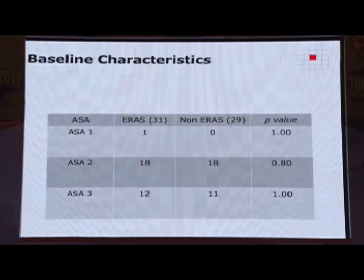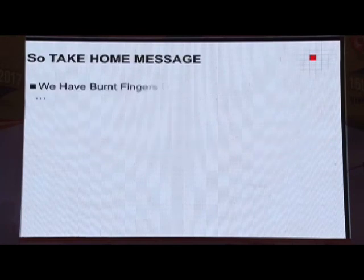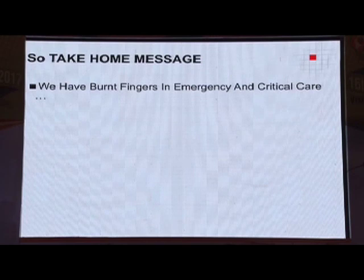Here, an important aspect to note is that goal-directed therapy has been validated for patients above ASA grade 2, not lesser than that; it may not be necessary in routine patients. And in all those categories, they found that ERAS is possible and safe. It enhances recovery, it's cost-effective, and it is not just for colorectal surgery, but for all kinds of non-cardiac surgery as well.